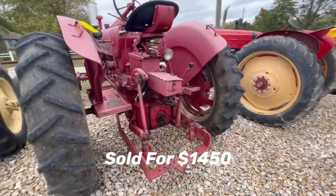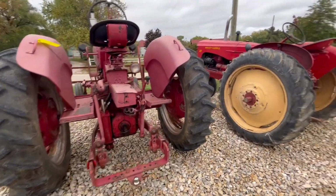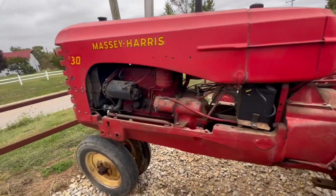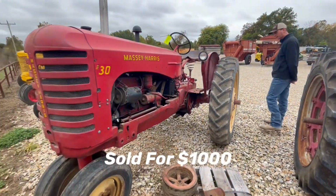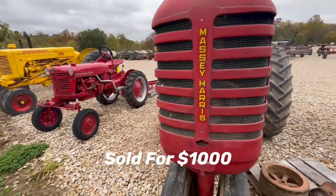Let's see. Got a TA in this work? It does work, yes sir. Yep, got a working TA. Works good. Got a Massey 30. Pretty nice old tractor. That belt pulley and stuff that goes with it is laying on the ground there, but it runs pretty good. That would be something you wouldn't find quite as much around here.